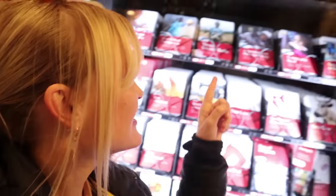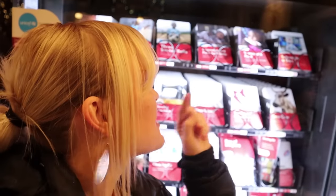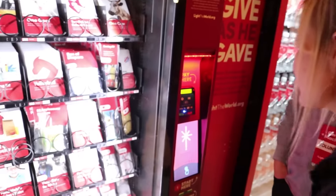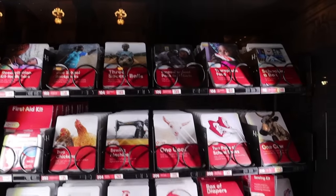My first cow. All right, what I want to buy is the empowerment pack for 5 girls because we have 5 girls in our family. So that is a must. This way. It's coming. It's coming. Boom. Empowerment pack. Check. All right, our good deed is done.